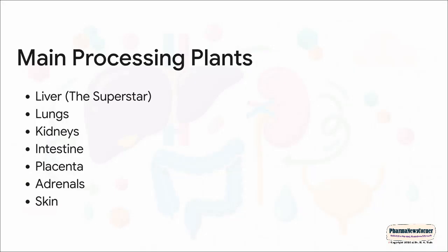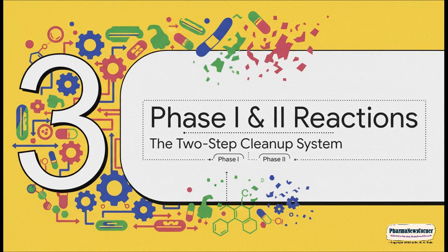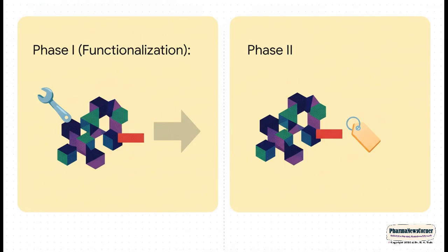And where does all this happen? Where is this factory located? Well, while a bunch of organs can help out, like the lungs and kidneys, the liver is the undisputed superstar of the show. Seriously, it's the main factory floor, handling almost all of this complicated chemical work. The other organs are great supporting actors, but the liver is the main event. But the liver's job isn't just one simple step. Oh no, it's a really sophisticated two-phase system. You could call it an assembly line, but actually, a disassembly line is probably a more accurate way to put it.